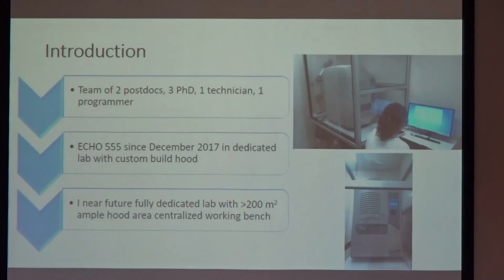In the near future, hopefully, if we get the grant, we will have a fully dedicated lab of more than 200 square meters, with ample hood area and a centralized working bench for our ECHO.